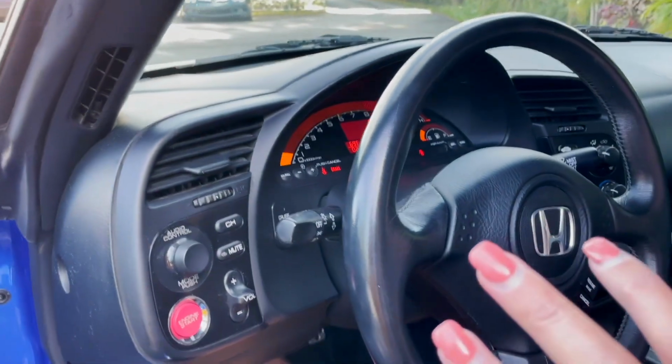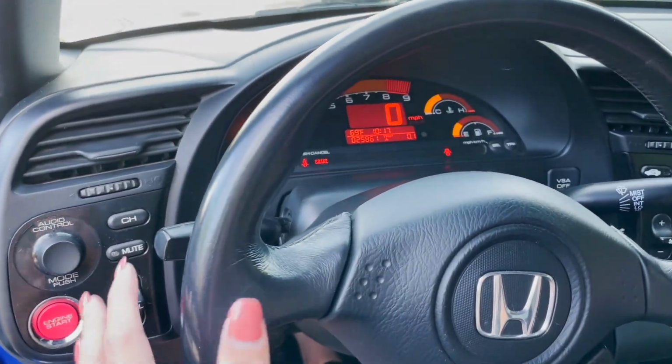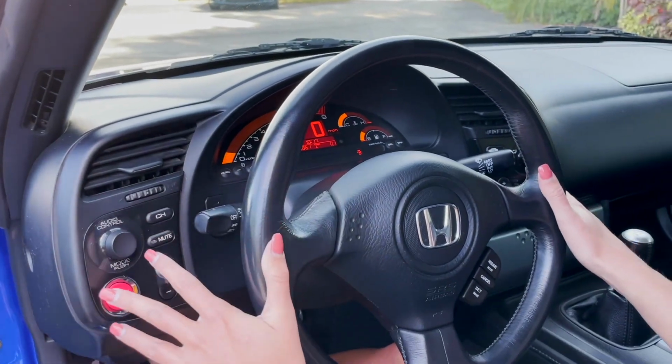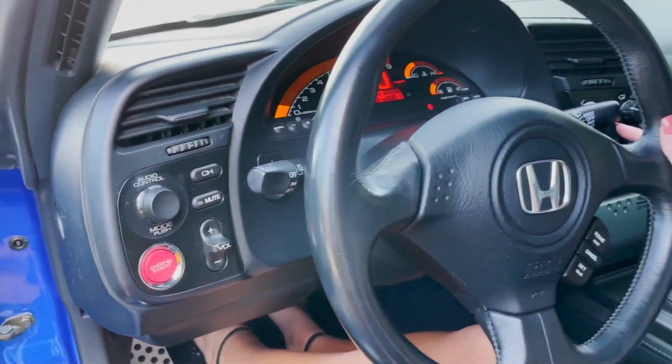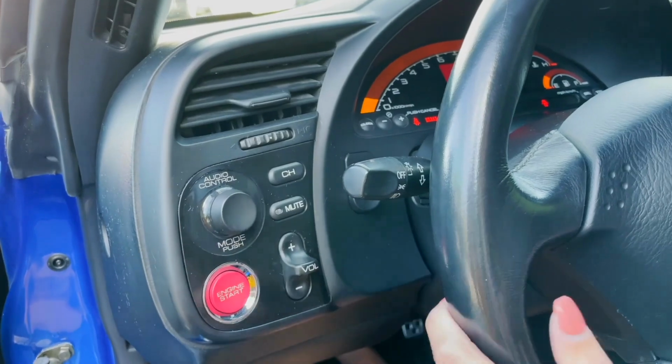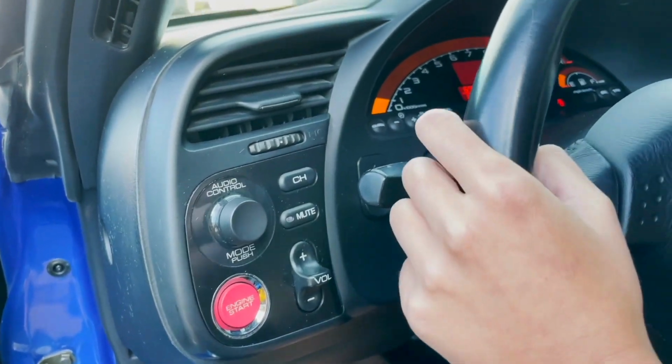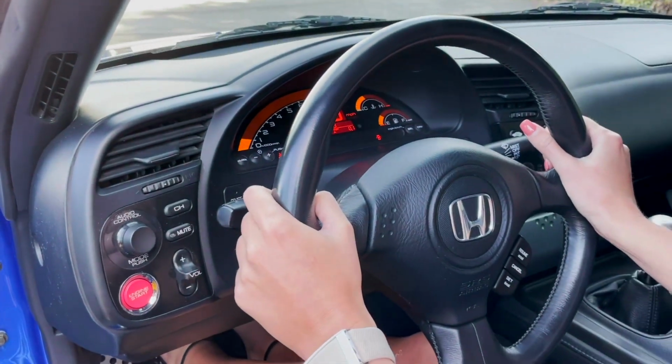I love this, I like to call it the cockpit, because that's truly what it feels like. I mean, all the buttons here are within finger length. You have your audio control there, which I think is kind of funky. Yeah, the volume and mute. I mean, you just kind of feel like you're in a race car here.